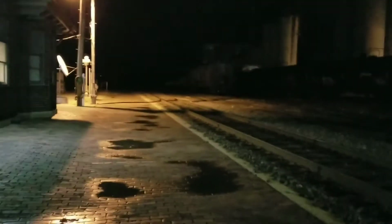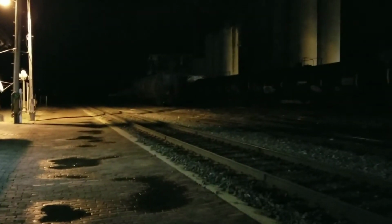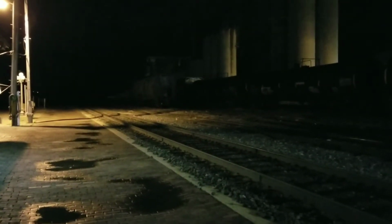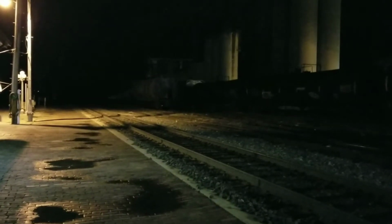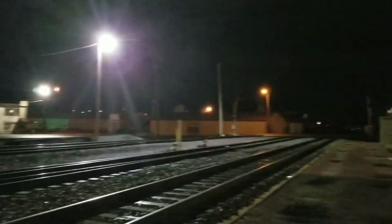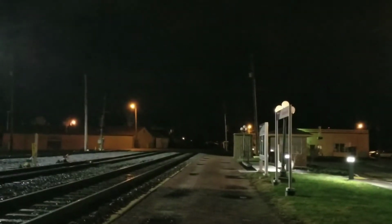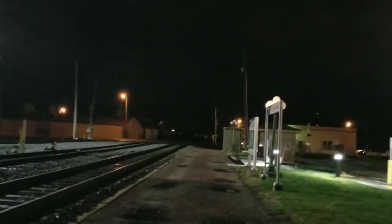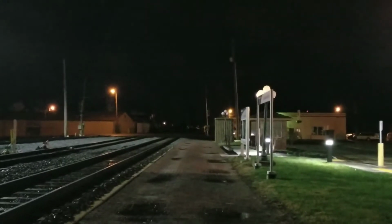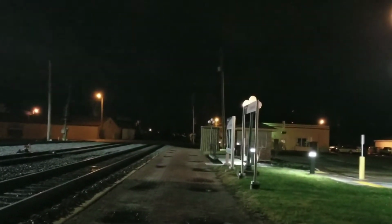So I guess this is the place where CSX Q360 and Q360-1 meet. This is also where the 784 comes up. So yeah, this is the yard track. This is the B&O line. If you keep going down there, you'll cross over the old New York Central Big Four line. A portion of that is now part of the Whitewater Valley Railroad. So hopefully we'll see Q360-1 and Q360 in a little bit.